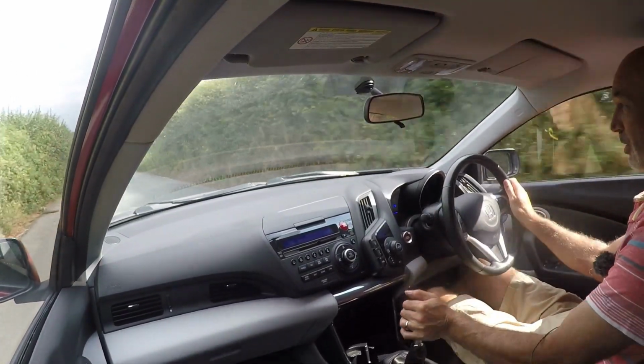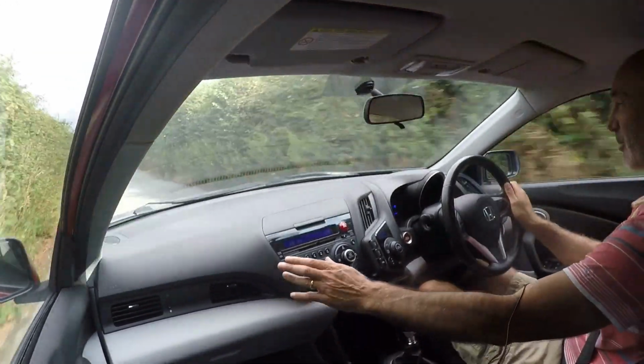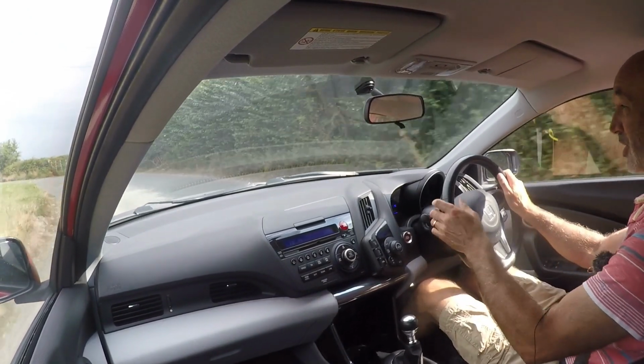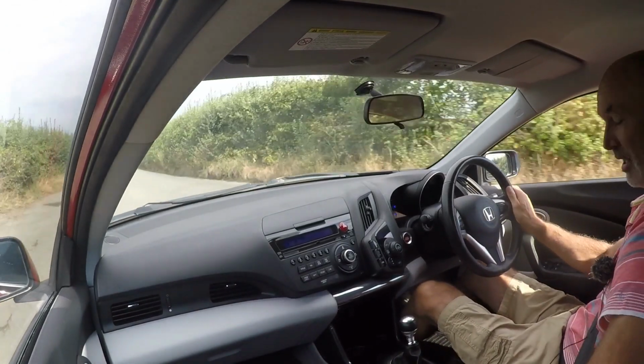But the colourings go really well. You've got the silver light coloured bottom, dark top. The texturing's really nice, but it just makes you feel really, really special when you're sat in the car.